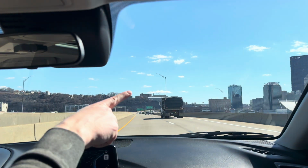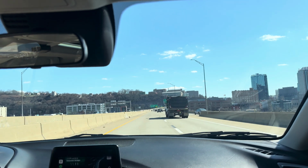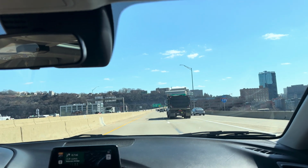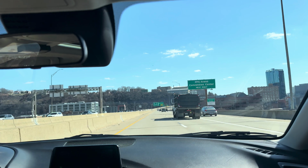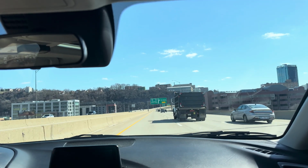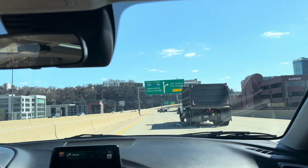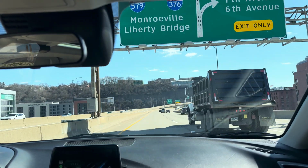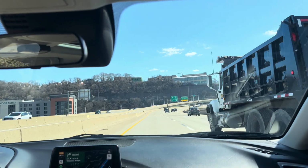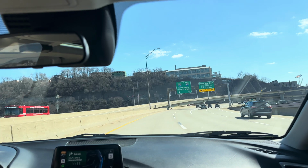So here we are. There's downtown. To our right, the Golden Triangle, all the beautiful skyline. You've got the David L. Lawrence Convention Center, and we are just going to be going right through the back of the city, right near PPG Paints, right near the U.S. Steel building. And we'll get on the Crosstown Boulevard.